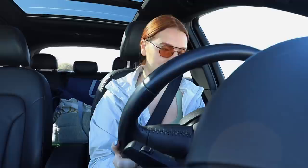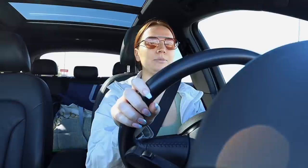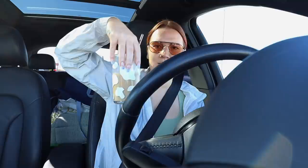My camera actually just flung. I screamed. It was dark. My phone flung too. I don't know where it is, but I'm driving to my workout class. I'm feeling a little more motivated now that I had some food and I had some coffee. I still have this much of my coffee left. I actually added some more milk to it, but I'm just gonna go power this out.